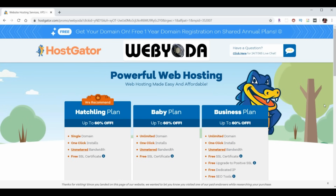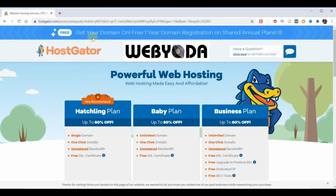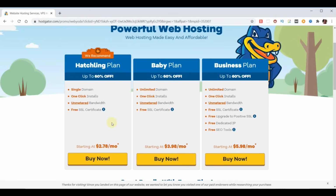Now, this takes you to the partner page for HostGator and Web Yoda, and it reveals our 3 choices for hosting plans. Currently, as part of this partnership, HostGator is going to offer us a free domain name provided we sign up for one of their annual plans, and it turns out this is actually the most affordable choice for us. If we scroll down, we can reveal the pricing for each of the plans.